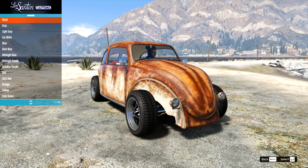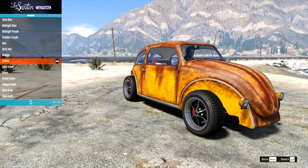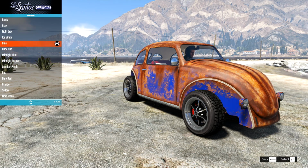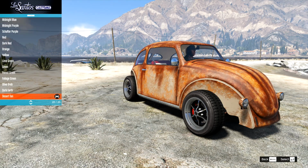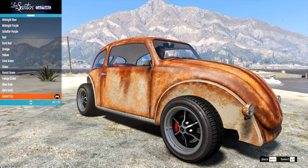Secondary colour as well. Matte. Ooh, okay, this is going to be the bit at the bottom. Ooh, okay. Okay, we can really change how this looks. But do you know what? I think it's just going to be desert tan all the way across. I think that's the winning formula.